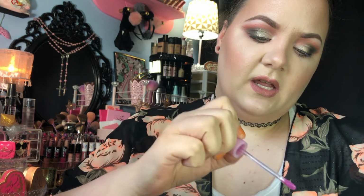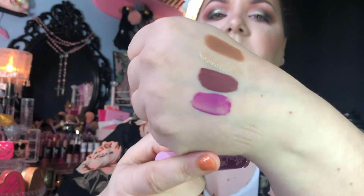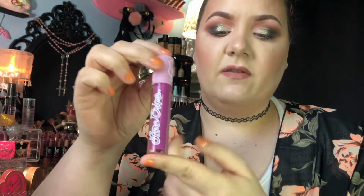Yeah, and this just gives a sheer wash of color on your lips, but it actually looks really pretty once it's on. And this I paid $5.99, and this retails for $20 as well.